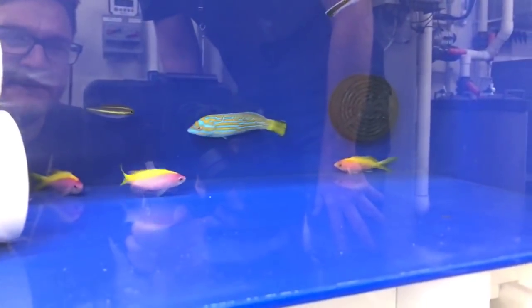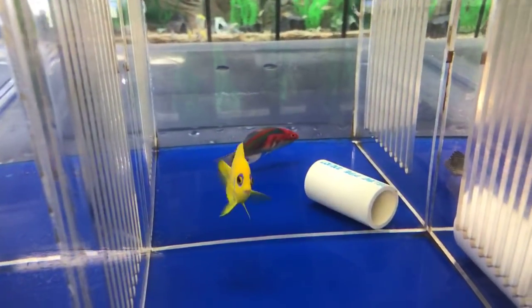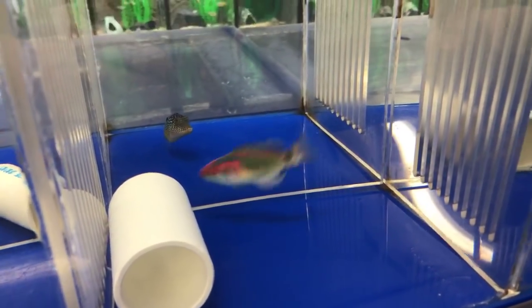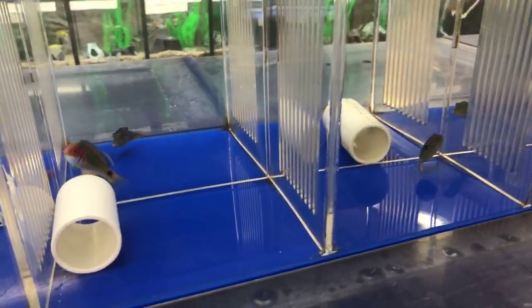That's all right. We got some more wrasses up here, yeah? Got lemon peel angel. We got an exquisite fairy wrasse. We got a couple of them. Oh, yeah. We got Toby puffer. We love our puffers. Brandon asks if the Leonard wrasse ate flatworms.